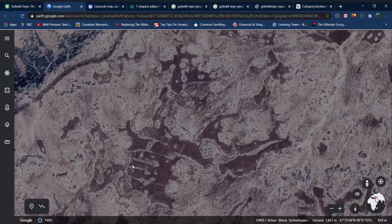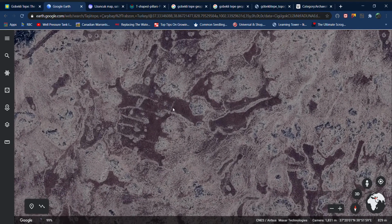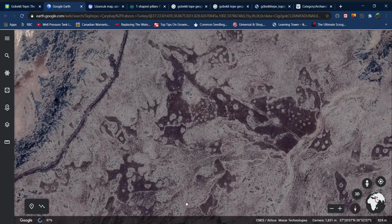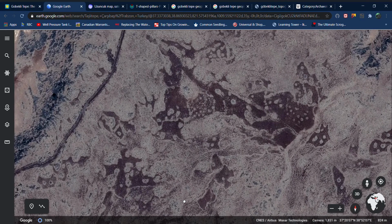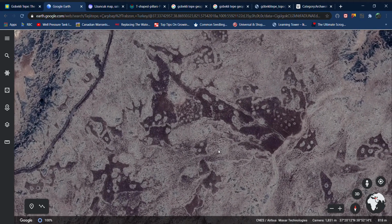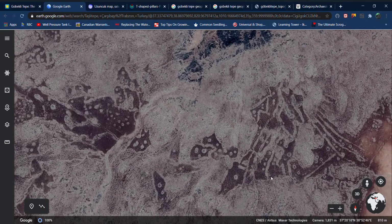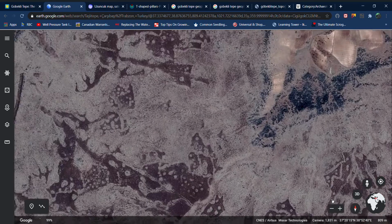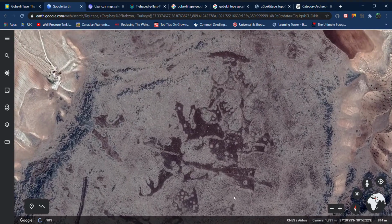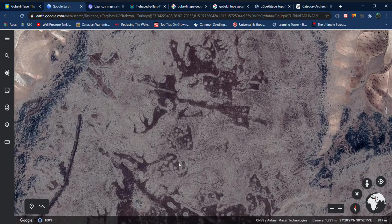Up here, look, separations. I don't know if this is natural or not, because I'm not boots on the ground. I'm not there checking. But if you're watching this and you're in the area, or you're part of the Gobekli Tepe team, I would definitely go check it out. Look at that. Does that look natural to you? Doesn't to me. But that's just one opinion of mine. It looks very interesting.